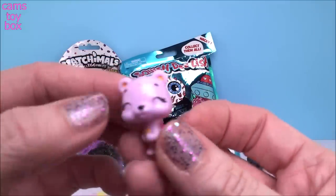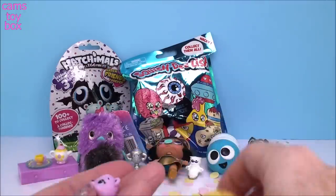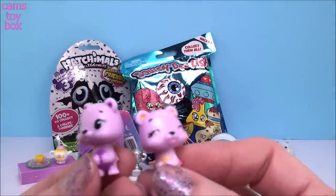So I think we've got a rare one here, right? What do you think? How adorable. It's like a little bear, it looks like, with his eyes closed. And who's your little forever friend? Oh my gosh, these are adorable. So we got two pink wing ones. Oh, I really need a collector's guide, guys.